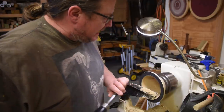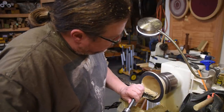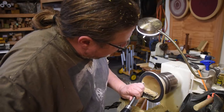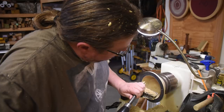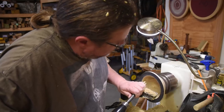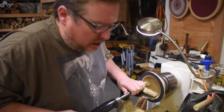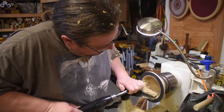So then on that last cut, you just got to put a fresh edge on your tool. So yeah, you'll get the crispest line coming in. Pick it up, and shoot for maybe an eighth of an inch.